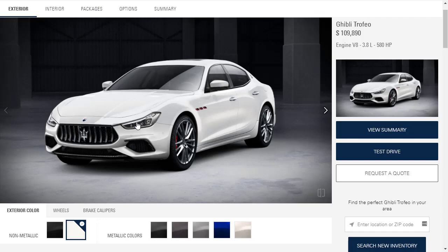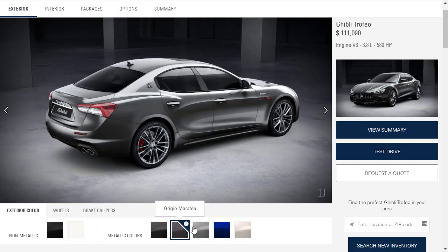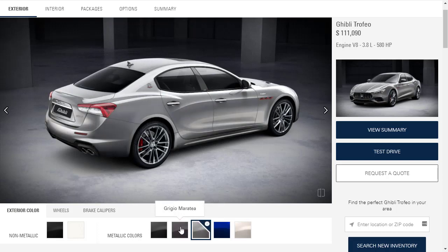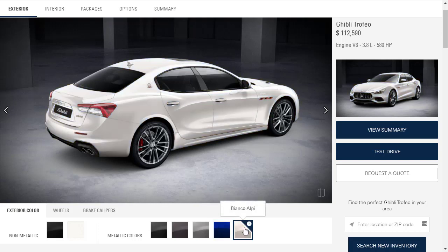Okay, here we are on the configurator. First thing we need to do is check the colors. Non-metallic colors here. We've got Bianco, white. We've got Nero, black. Can we get a different look? That is a better look there. We've got metallic colors. We've got black. We've got Grigio, which is a gray, I believe. Yep. And then we have another Grigio. So we have Grigio Maratea or something. And then a regular Grigio. We've got this blue, which isn't bad, but we're not going to do that. And then we've got this white, but it's like a pearly white. And that is the way to go. We're going to go ahead and do that pearly white.